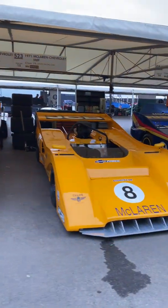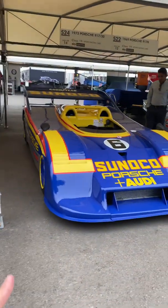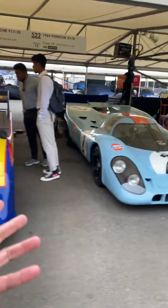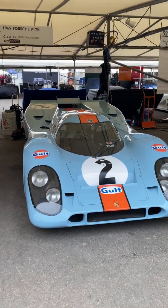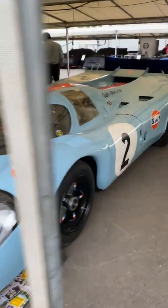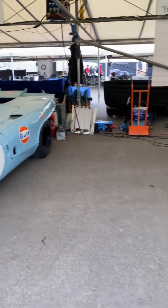Next to it is a McLaren Chevrolet, and we have the Porsche Can-Am 917/30 from '73. Next to that we have the legendary 917K in its iconic Gulf racing colours. Doesn't have a driver name on it. This one doesn't, but there's more.